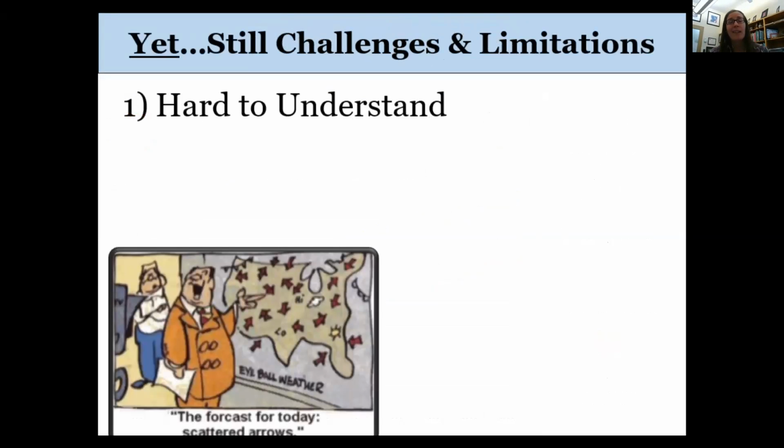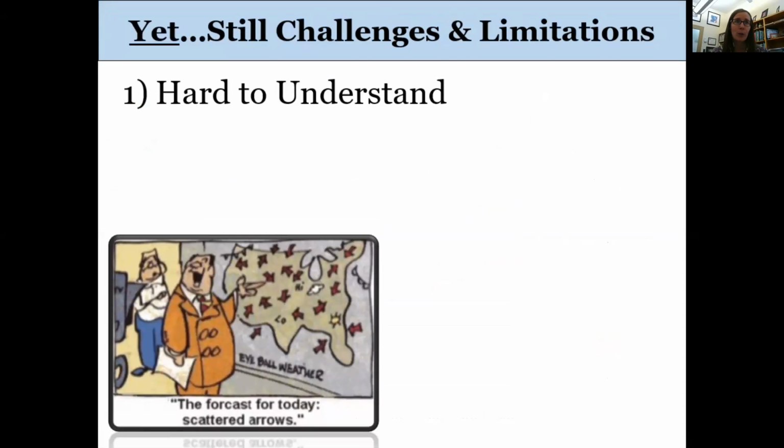That said, there are still some really important challenges and limitations to our forecasts, specifically for agricultural producers. The first one is that these forecasts really are pretty complex and can be really difficult to understand for the lay public, and even difficult for myself to understand, and I've been working in this world for a while now. And so the cartoon in the bottom corner there is saying, I don't know, the forecast for tomorrow is scattered arrows. What the heck does that mean?